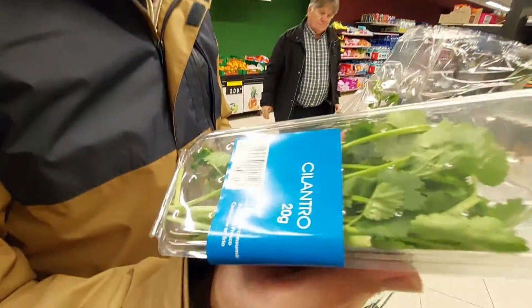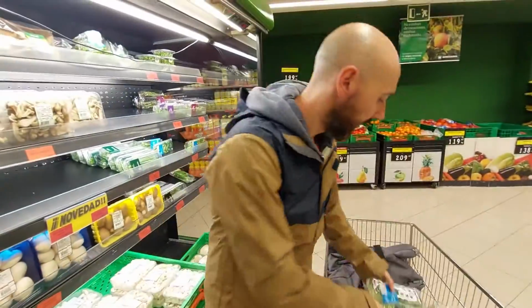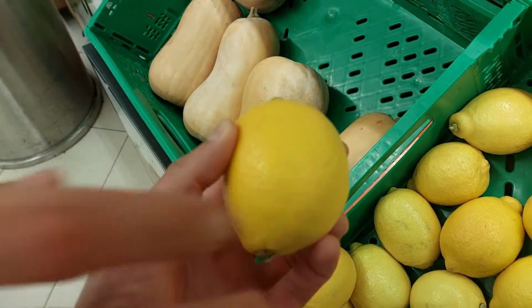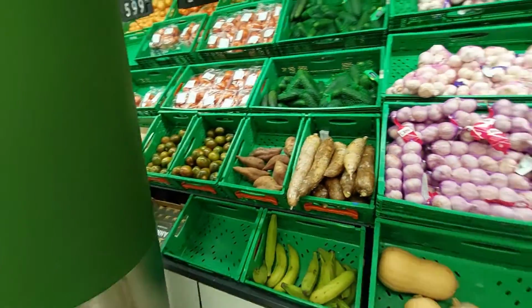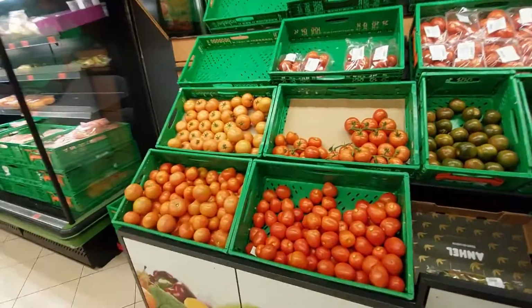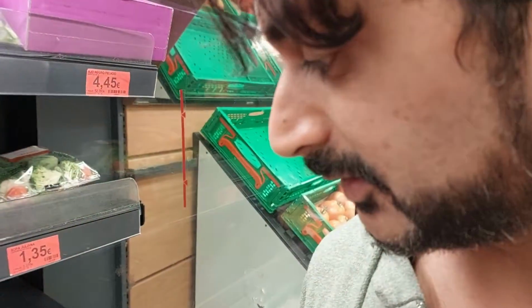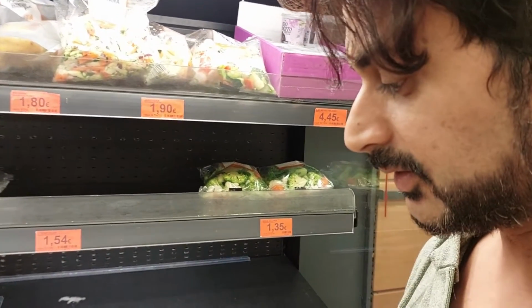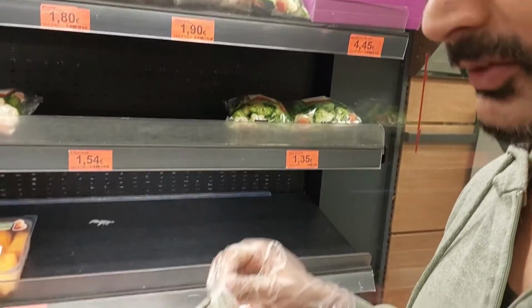Fresh mint and coriander. Yeah, coriander I use a lot in my cooking. Yeah, we need it for cooking. Fresh lemon. Need one. And onions, tomatoes, and the prices are really reasonable. Sometimes even cheaper than United Arab Emirates, and definitely from New Zealand too. Cheaper prices. Carrots in a packet. Now, a fun fact I wanted to tell everyone is that in Spain, healthier food, vegetables, and fruits are cheaper than unhealthy food, which is not great, unlike New Zealand or Dubai.